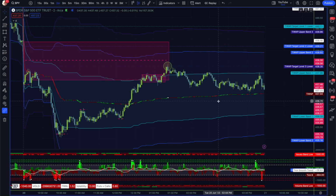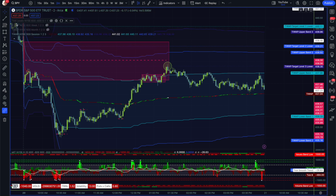This is not clean price action. We're above the TWAP, but we're not really doing anything. And we did tap almost 50% of this gap. So all that being said, today was definitely a little less providing of opportunities, but you know, you've got to take what you can take.